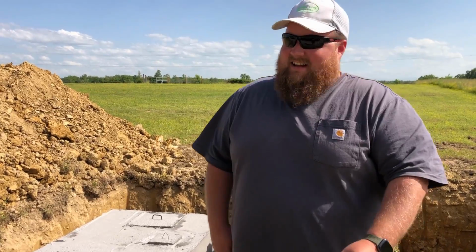Still makes you nervous, doesn't it? It does. That's huge. That tank's got to be all 6 feet tall. And that concrete lid was a lot heavier than I thought it was going to be.